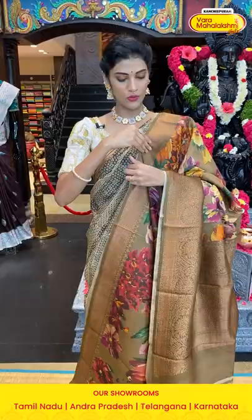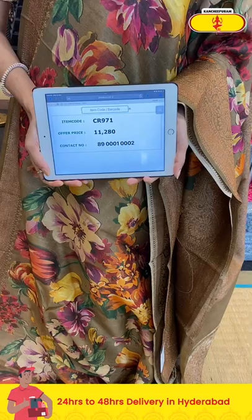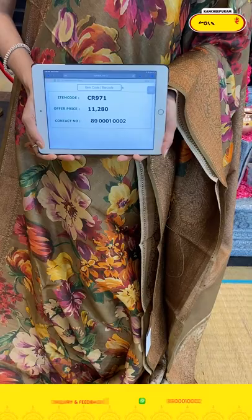So now let me give you the pricing details of this one. The saree item code is CR971 and the offer price is 11,280 rupees. To buy this one, send a screenshot along with the item code to 89001002.